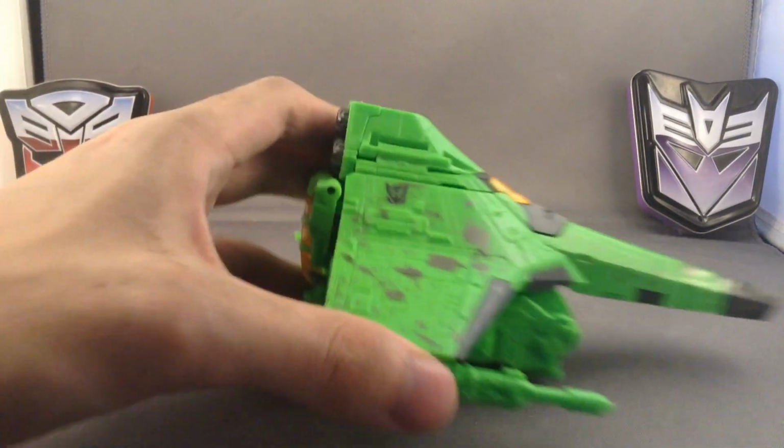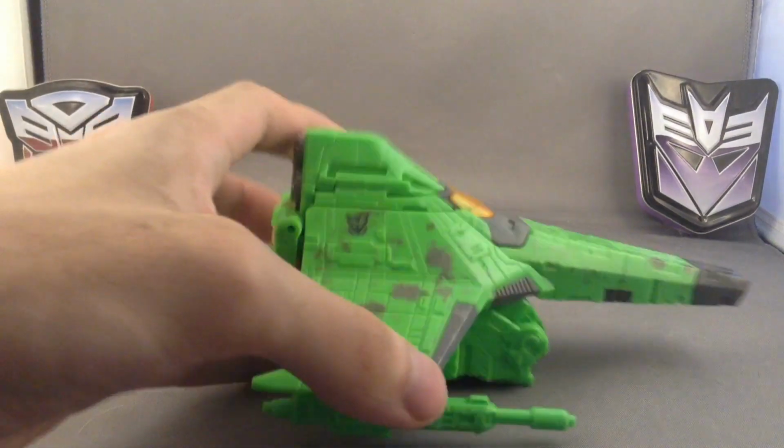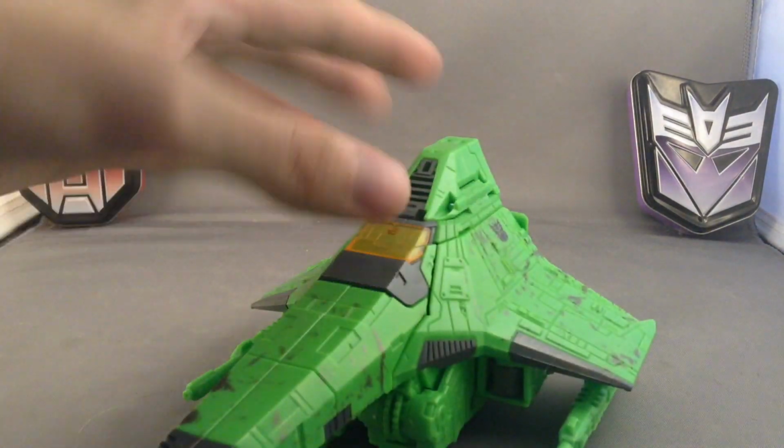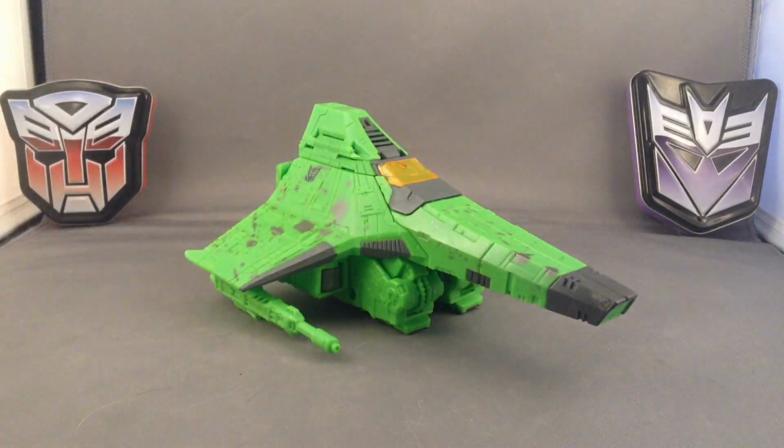And of course, right there you got some very nice Decepticon insignias tampographed right there on each side of the vehicle mode because, hey, this guy's a bad guy. He's going to mess you up. It's not called Acid Storm for no reason. And I like him nonetheless.